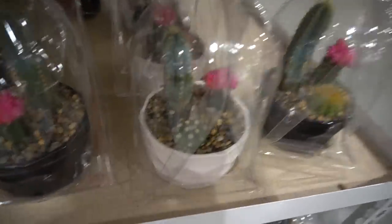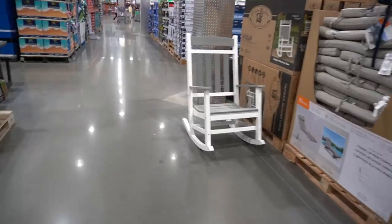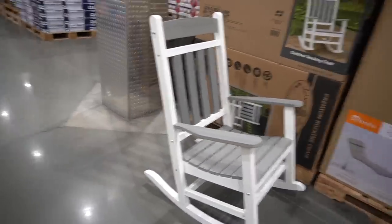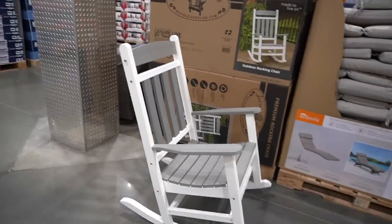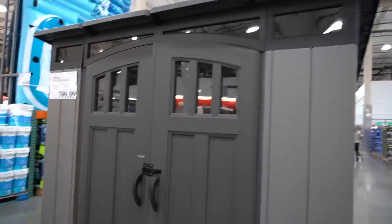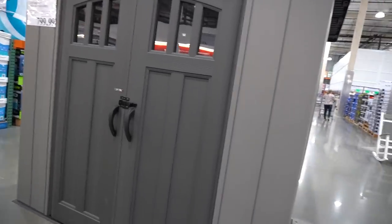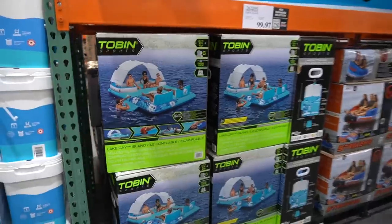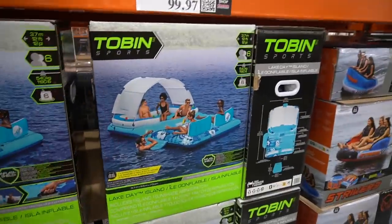Oh, look at these sweet little succulent arrangements. I like this one. That rocking chair looks nice. $129.97. Leisure line. That would get covered in algae here. Resin modern shed. Imagine that would get super hot inside too. This thing looks like fun. It even has things for drinks.